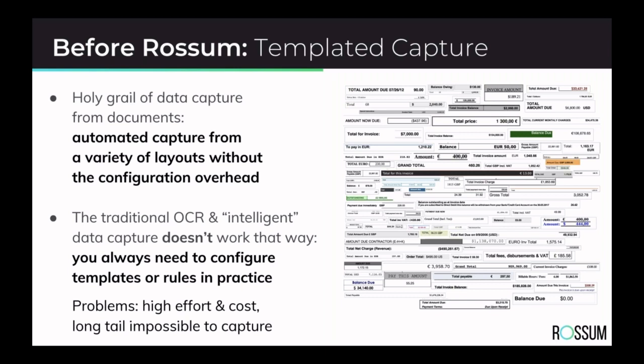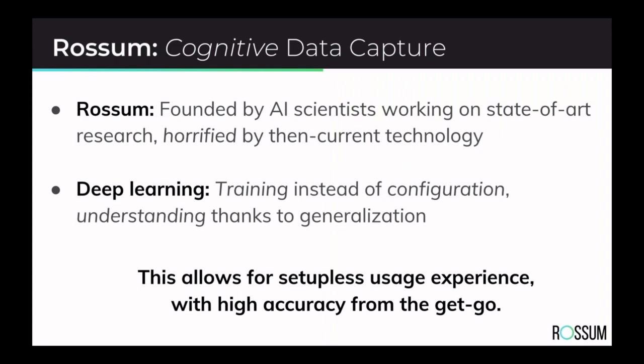When you want to capture information from documents, your holy grail, what you really want to strive for, is automated capture of data from a wide variety of layouts without the configuration overhead, because the configuration overhead, which is the current way, really doesn't scale for large volumes and for universal use cases. So if you right now would like to deploy and use a traditional OCR solution with the so-called intelligent data capture currently on the market, it doesn't really work that way.